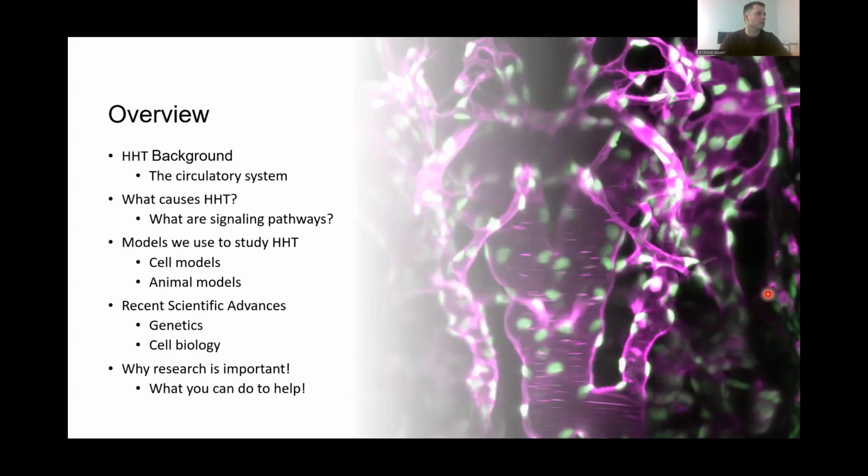And then I'd like to discuss some models that we use to study HHT, the different cell models, all the way to animal models and even human models at this point. And then I'll briefly discuss some of the recent scientific advances we've made, both in genetics and cell biology. And most importantly, why research is important, why basic science research is important, and what you guys can do as patients and individuals to help.